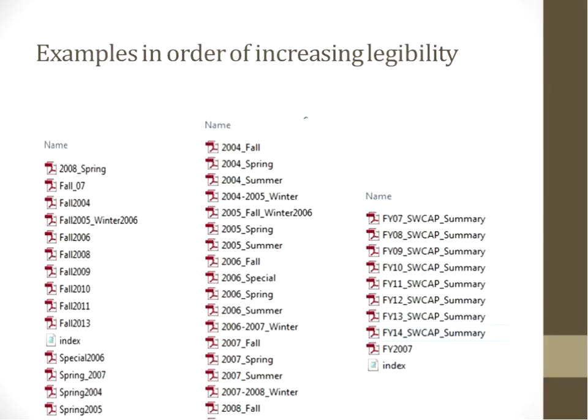And this goes for file folders as well. You need to make sure that all your file folders are organized in such a way that someone won't accidentally delete 10 years of stored electronic publications because they didn't think it was something that was necessary to keep.